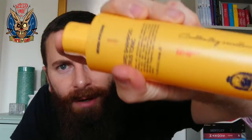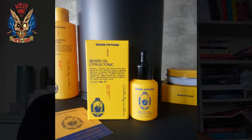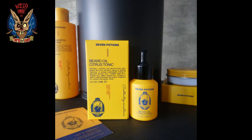And we also have a decent sized bottle, 250ml of beard shampoo citrus tonic. And what I also like, you see that red writing? Probably not. What that says is natural ingredients, vegan friendly, cruelty free. And on the back, bottle made from sugarcane. So they're very conscious about plastic and vegan friendly.